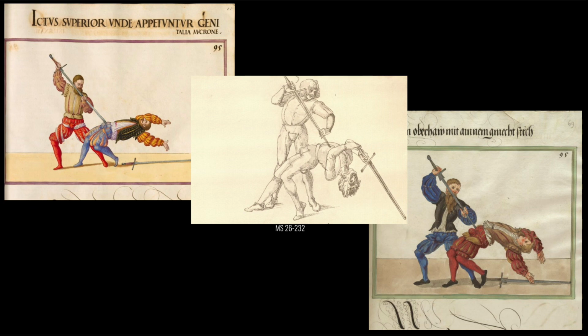On the left and the right are Jörg Bru's illustration for Paulus Hector Mayer, and in the middle is a page from Albrecht Dürer's manuscript. I believe it is very likely that Jörg Bru would have used reference images from the fencing manuals of his predecessors as opposed to trying to use live models to try and capture dynamic poses such as these.